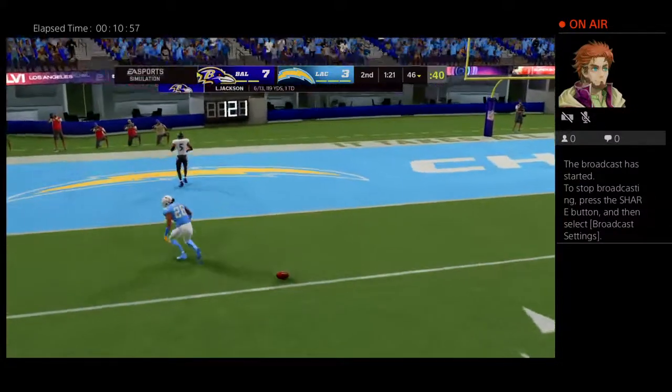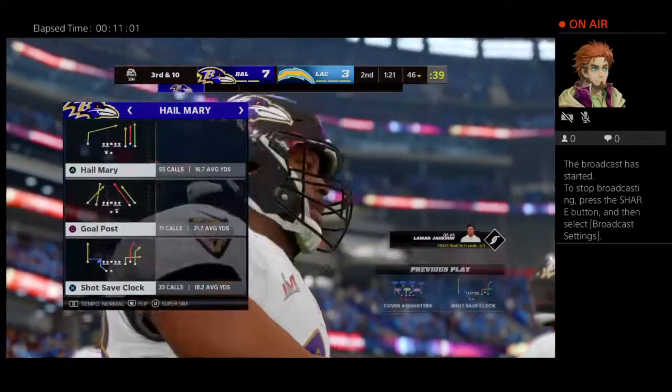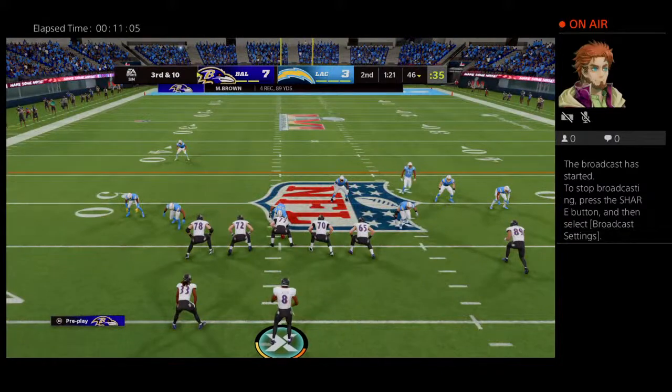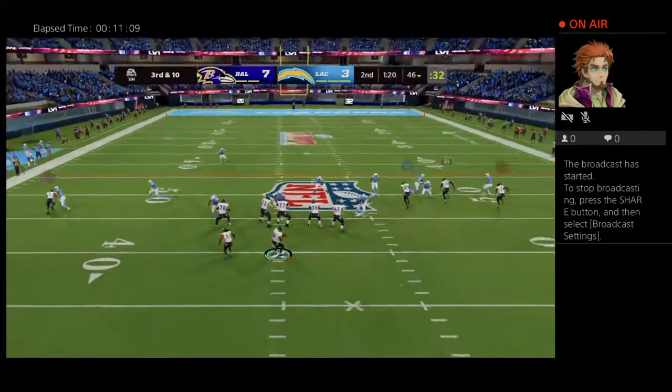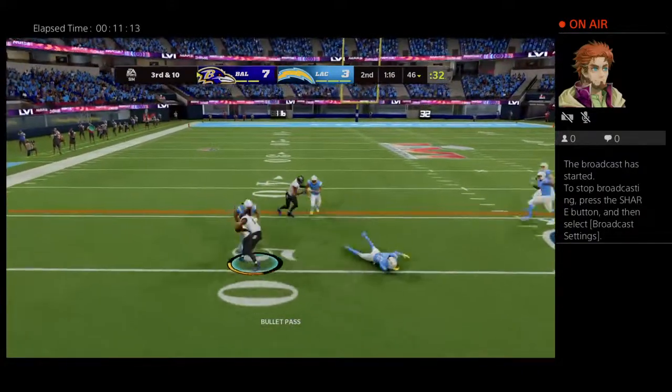Now a deep ball there on 2nd down, but it'll wind up incomplete. Absolutely no disguise on that one. They just went for it. Put him out there and said, go deep. Let's try and hit him. Unfortunately, to no avail. On 3rd down, Jackson swings it out to the flat for Freeman.